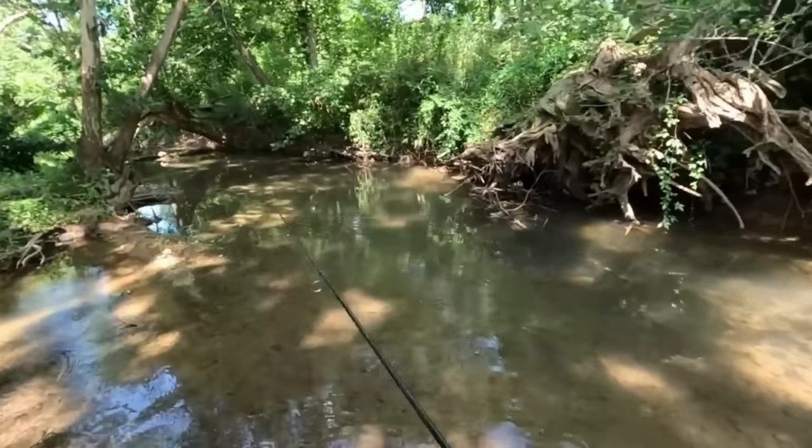Fish on. Okay. Second catch, a little bit bigger bluegill. Alrighty. Oh, there's something. All right, are you different? No, it's all bluegill right now. Come on, where are the other ones at?